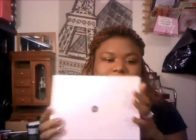So this is what the Glossybox looks like. Typical, just a regular box. It's not a limited edition box, but it did value at over $100 and something dollars. I don't remember, but yeah, it's supposed to be a pretty big deal.